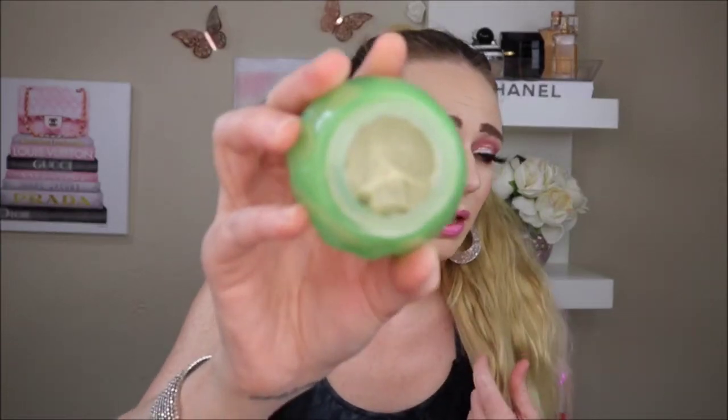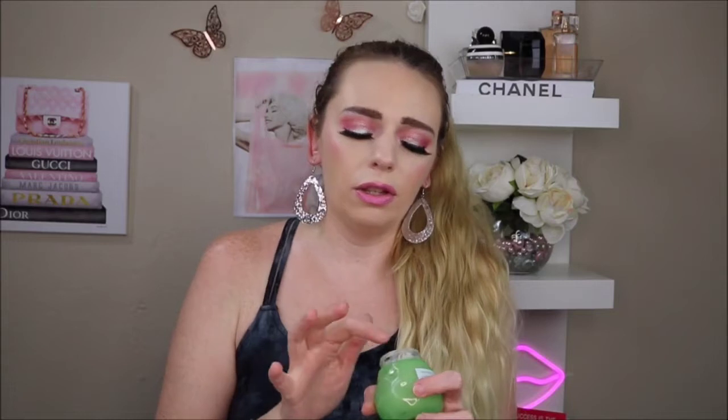Next is another BoxyCharm special, this Glow Recipe Avocado Melt Retinol Sleeping Mask. Does not look good. Well, not to me. I'm not a big fan of avocado, but it is so creamy. It's so luxe, and I love the fact that it has retinol in it. And I just think that my skin looks a lot better in the morning after I've used that. I don't know what else I can say about it. It's super hydrating, and Glow Recipe has some really good products.